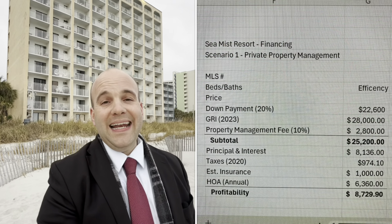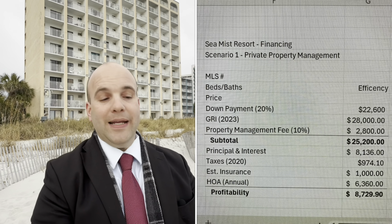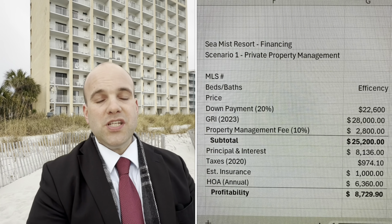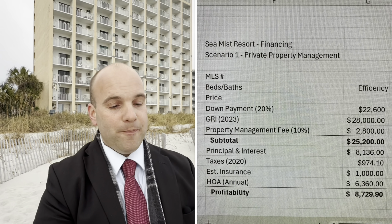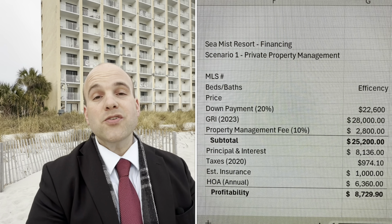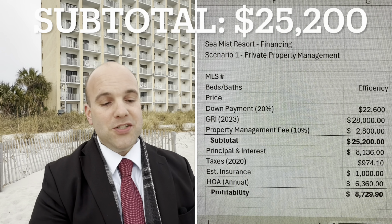Now let's look at the financing route. If you finance a unit here at the Sea Mist, that's oceanfront, this is what you could look at projected to bring in. You have a down payment of $22,600. You are going to have to pay 20% down on the condo. This is looking at an efficiency unit here, bringing in $28,000 in gross rental income on average. Now, with a 10% off-site property manager like Evolve, you're going to pay $2,800 for those property management expenses. That brings your subtotal down to $25,200.